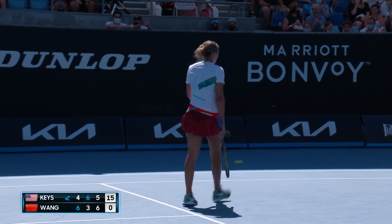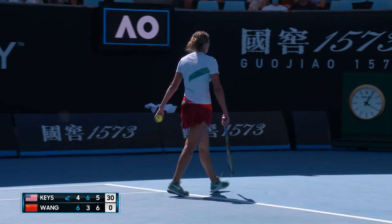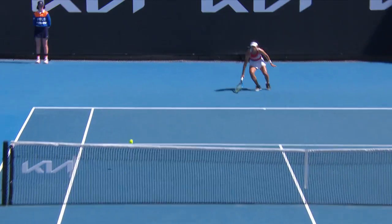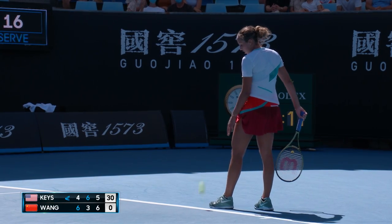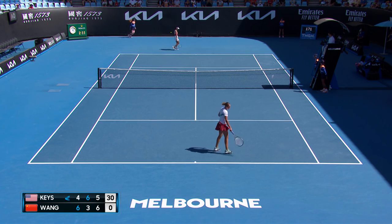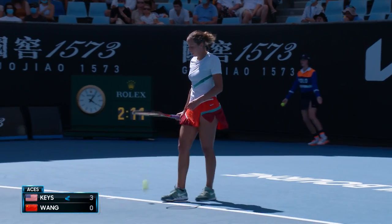Gee, it's great ball striking. Great ball striking at this stage of the game, serving to stay in the match. She executed so well in the last service game, and she's started off in similar fashion. Well, one point away here from levelling this at 6-6.